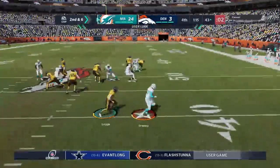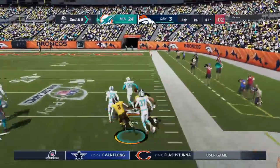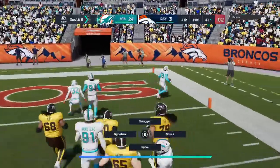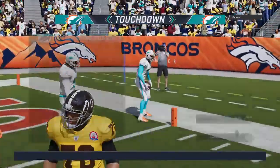And he fires one that's intercepted. Picked off at the 40. There he goes, right side. You thought you had it, didn't you? It's a pick 6 and a Dolphins touchdown.